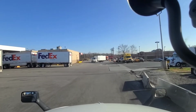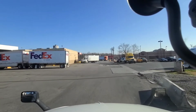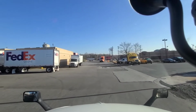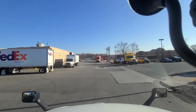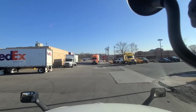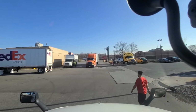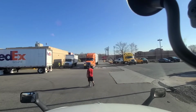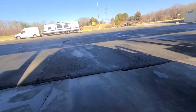let me find a parking spot. Damn it, I should have probably gone somewhere else. I don't want to block the way. I feel like I'm blocking the way right here. Alright, hold on a second. I'll get back to you guys in just a bit.